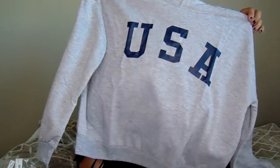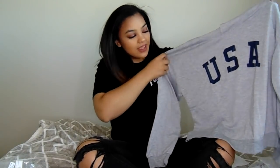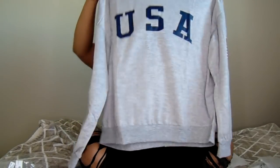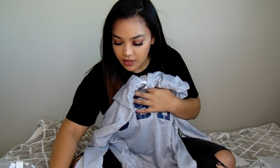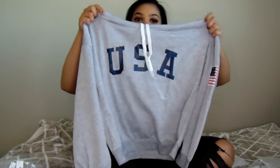And this looks a little bit small. I thought I ordered an extra large in this, but the material is thinner than I thought it was gonna be. It's also shorter than it looked online. Yeah, it looks shorter and thinner, but it's cute. It has the American flag represent, okay? Okay, this is cute.